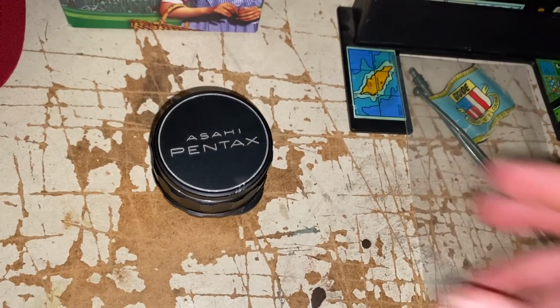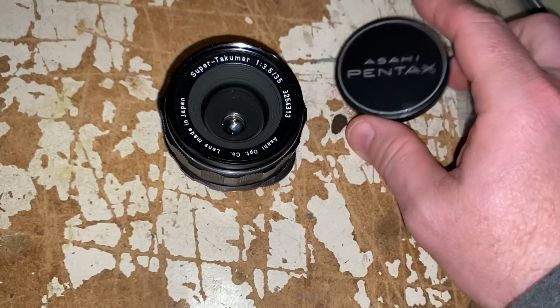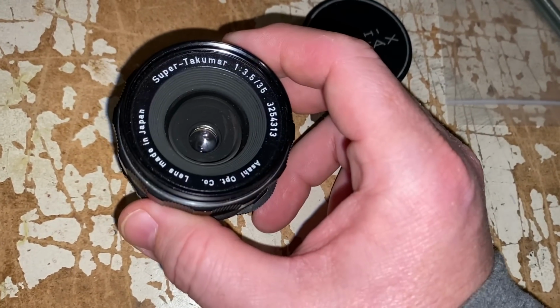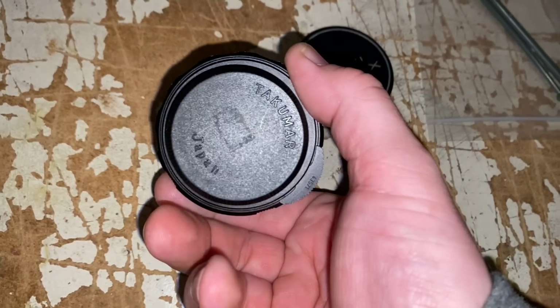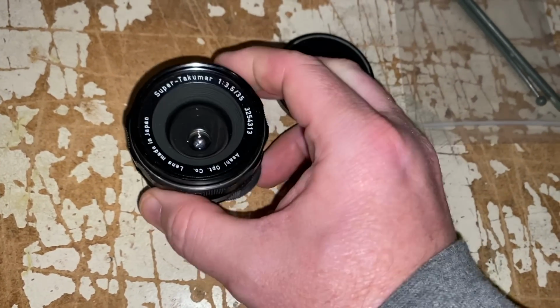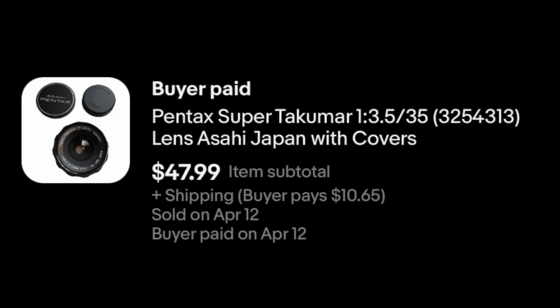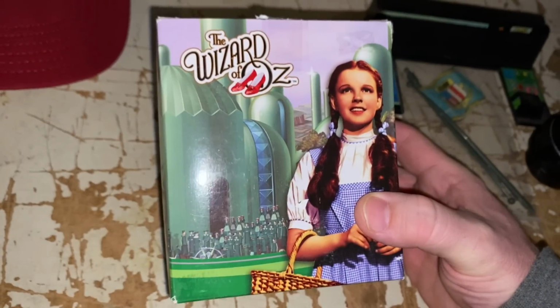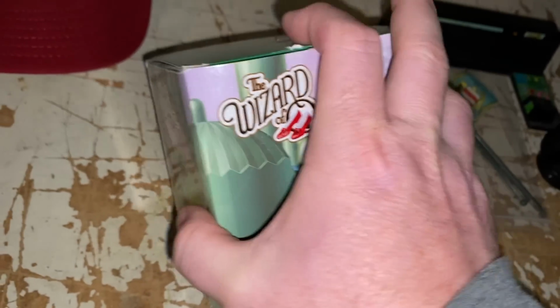Here we've got one of the lenses that we picked up in that thrift haul the other day, the Pentax lens. And he's right there, very clean. I either paid $4 or $5 for this one. I can't remember which one was which, but they were both definitely worth picking up. This thing sold in a matter of days, $47.99 plus shipping for that. This came on an offer that I got, and then I countered back, and they accepted it.